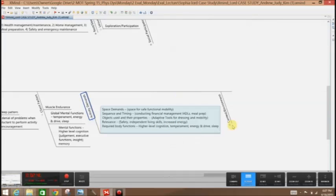Activity demands or space demands: space for safe functional ability, same as in ADLs. For sequence and timing: conducting financial management, IADLs, and meal prep. Objects used and their properties include adaptive tools for dressing and mobility, same as acute. And relevance are safety, independent living skills, and increased energy, and required body functions are already stated.